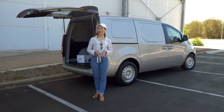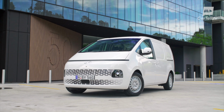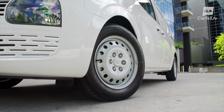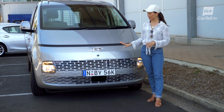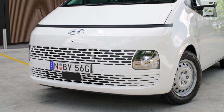Now, as mentioned, I have the Load version and there are some pretty significant differences, especially considering it's a commercial vehicle. It keeps the low window line, but we don't get the huge windows all through the back. Instead, steel panels. There are 17-inch practical steel wheels. Up front, it's obviously still that futuristic Staria look, with a bit of bird poo for organic effect. Well, the front, I can say that it definitely stands out.